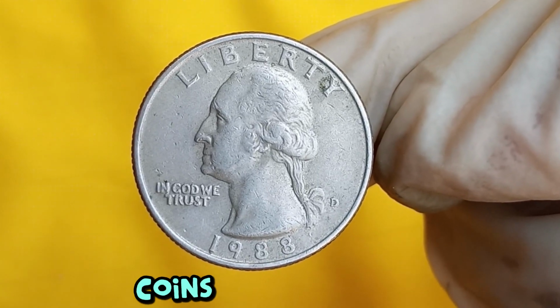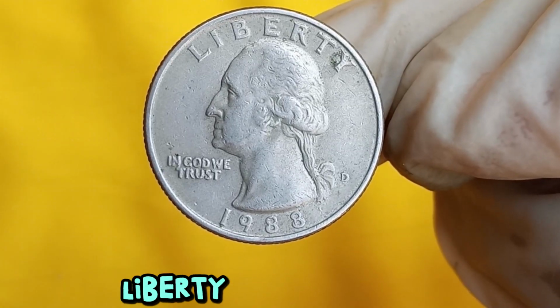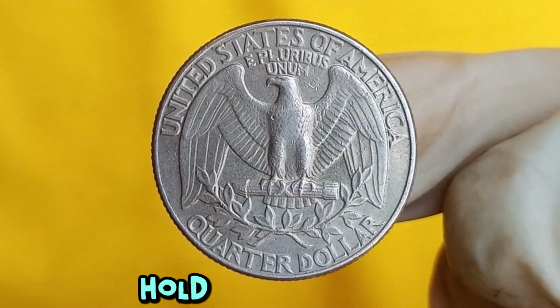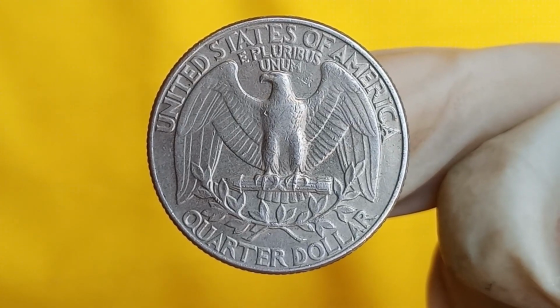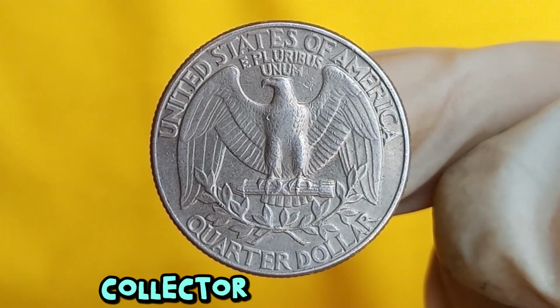The world of rare coins is filled with incredible surprises, and the 1988 D Liberty quarter dollar stands as a perfect example of how an everyday object can hold extraordinary potential. From its historical roots at the Denver Mint to its place in the modern collector market, this coin represents the excitement, history, and opportunity that make coin collecting such a fascinating hobby.